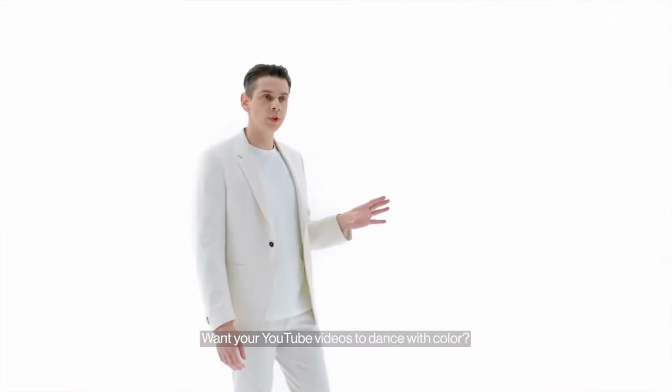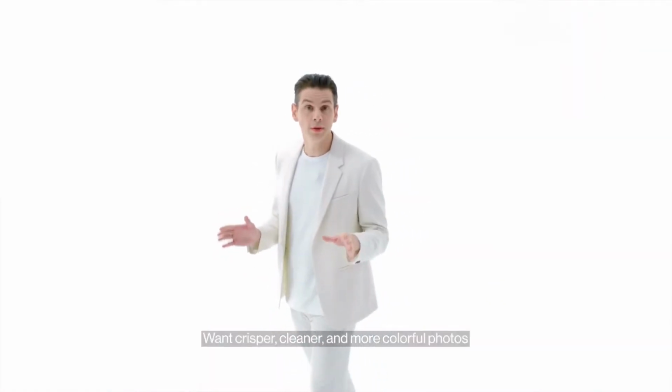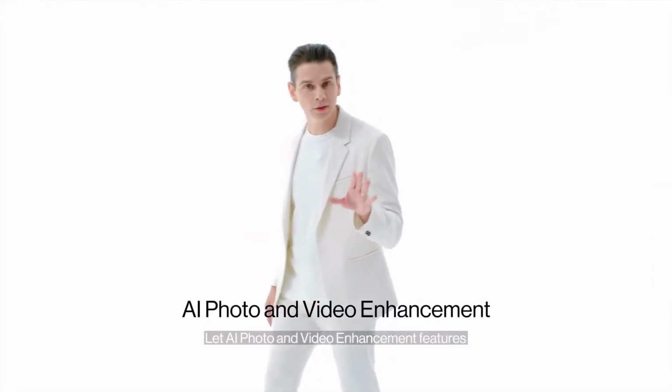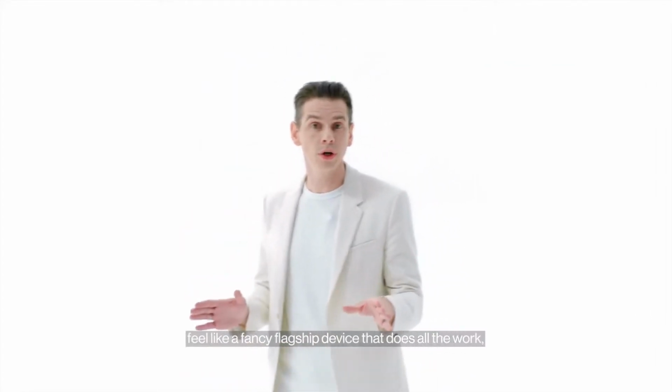Want your YouTube videos to dance with color? AI Color Boost function does it for you. Want crisper, cleaner, and more colorful photo and video recordings? Don't worry, let AI photo and video enhancement features give you a hand. It makes using your OnePlus Nord 2 feel like a fancy flagship device that does all the work so you don't have to.